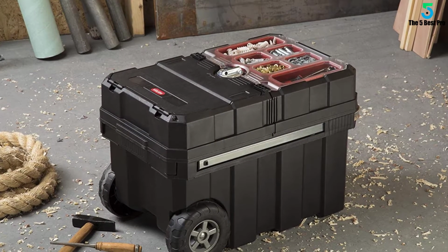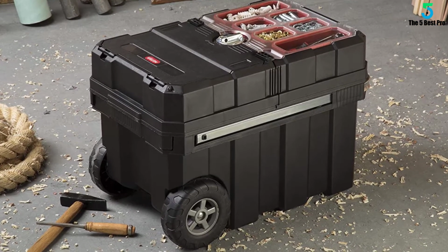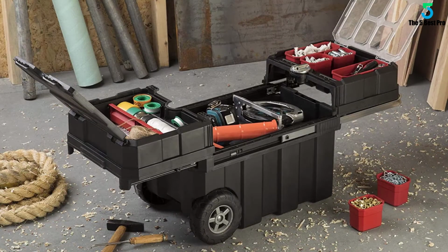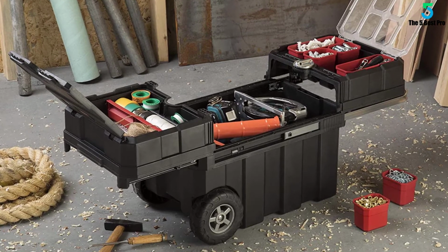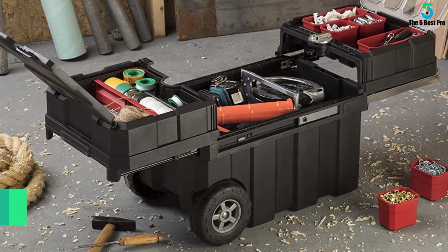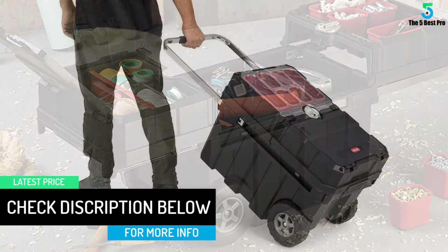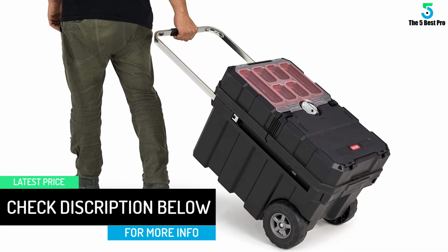Whether working far from the garage, there is a convenience when using this box. It comes with large wheels that can roll even on uneven spaces. Moreover, the adjustable and collapsible handle is fantastic since it offers comfortable handling. With the capacity to hold up to 65 pounds, it is capable of fitting in this box.